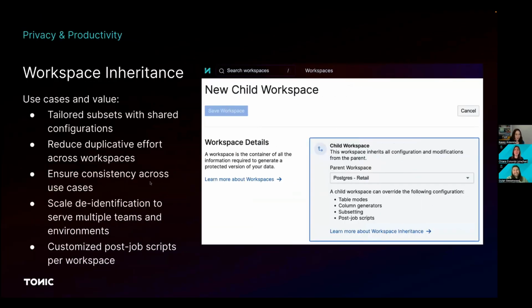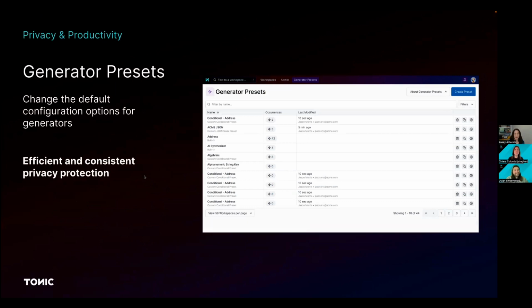The next feature I am excited to talk about are generator presets. This allows you to change the default configuration options for generators. Generators are our building blocks of de-identifying data. There are many options once you get down within the generator to customize and tailor those for things such as consistency, differential privacy, maybe some date ranges, lots of other settings you can apply.